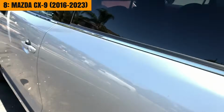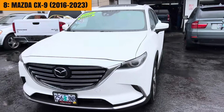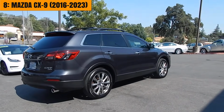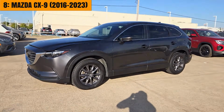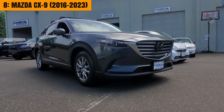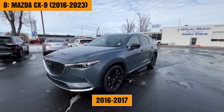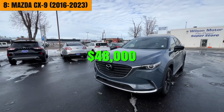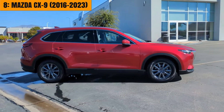Reliability has been excellent, with the turbocharged engine proving robust. Mazda doesn't have Toyota's reputation, but their recent track record deserves recognition. Maintenance costs remain reasonable. Honda/Mazda levels, not German complexity. Pricing ranges from $22,000 for nice 2016 to 2017 to $48,000 for final year 2023 signature trims.